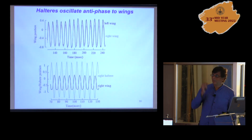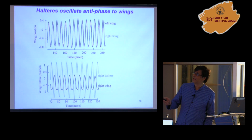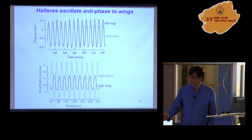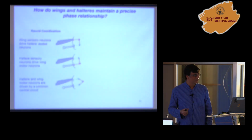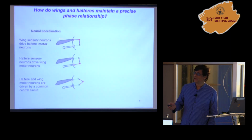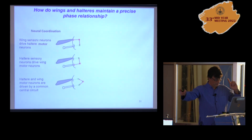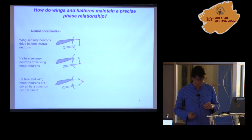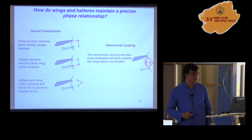So, haltears are very important, and what Tanvi observed was they were beating exactly out of phase. The left and right wing are exactly in phase, but the haltear and the wing are exactly out of phase. And so, she argued that this must be, because she was a neurobiologist wannabe, she said, oh, it must be that the wing sensory neurons are driving the haltear motor neurons, or the haltear motor neurons are driving the wing motor neurons, or haltear sensory neurons are driving the wing motor neurons, or some neuron is telling the wing motor neuron to go down while the haltear goes up. But for completeness, she said that, well, it may be that they are just mechanically coupled.